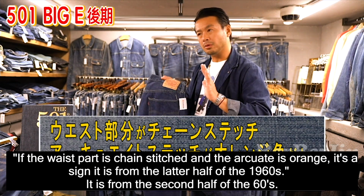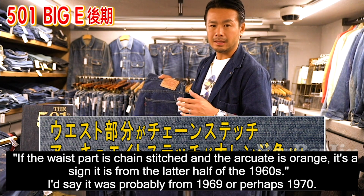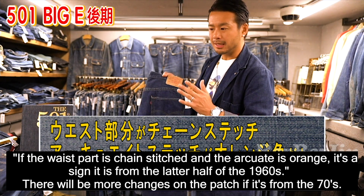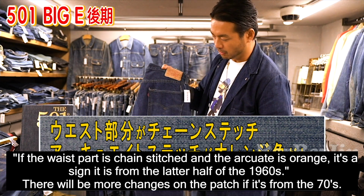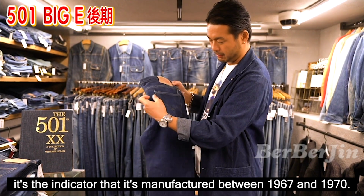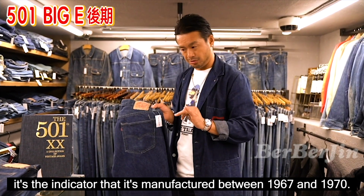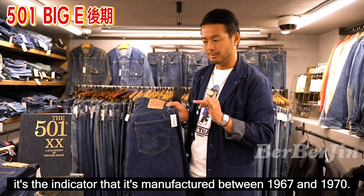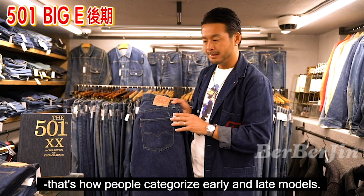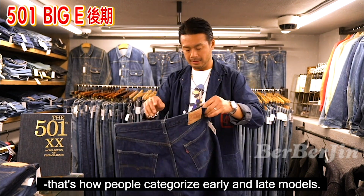It is from the second half of the 60s. I'd say 1969 or perhaps even from 1970. There will be more important changes on the patch if it's from the 70s. But with the Levi's Big E tag, it's an indicator that the manufacturing date was between 1967 and 1970. There are slight changes within these 4 years, so that's how people categorize early and late models.